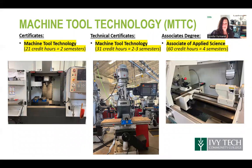Machine Tool Technology is a program that delivers a blend of training in traditional manual machining and leading edge computer numerical control, or CNC, machining, while allowing the students to earn NIMS certifications as part of the curriculum. Indiana is one of the top manufacturing states in the nation with a massive need for machinists. The Valparaiso campus has amazing equipment, including state-of-the-art mills, lathes, 5-axis mills, as well as both CNC and manual equipment. Again, here are just a few of the pictures from our Flex Lab at the Valparaiso campus.